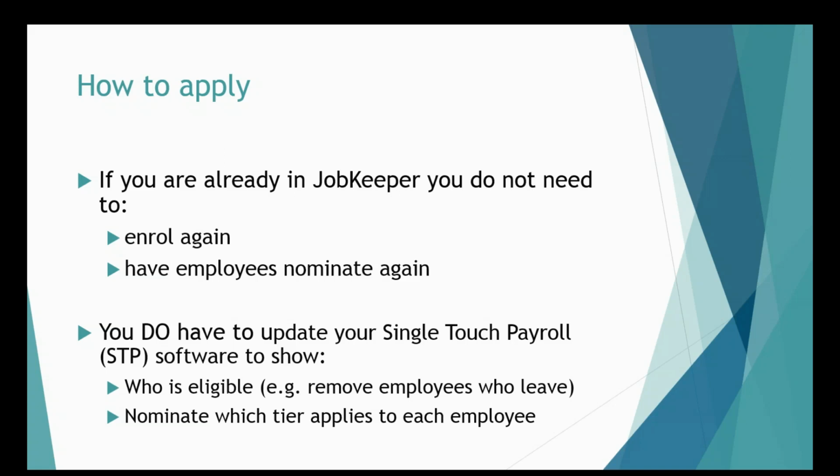Yep. So you don't have to do those two things, but what you do have to do is anticipate who is going to be eligible again. So if there's been any layoffs or people who have quit, you actually have to nominate which tier applies to each employee.